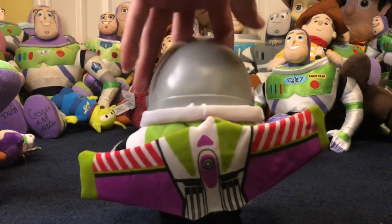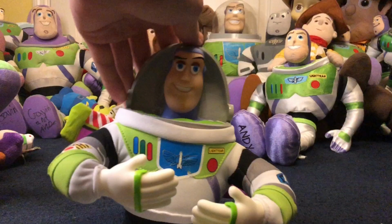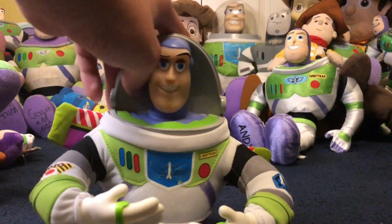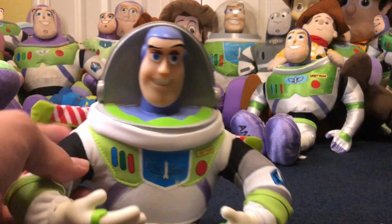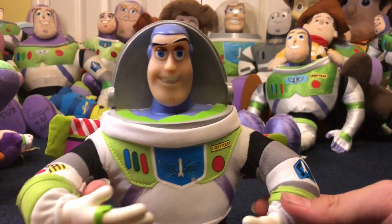His helmet is completely molded. I think this is the only one that has this weird gray helmet that I've only ever seen on a couple different Buzz Lightyears, and most of them are from soap dispensers or whatever. But yeah, very strange. Not really much information on him, but kind of neat.